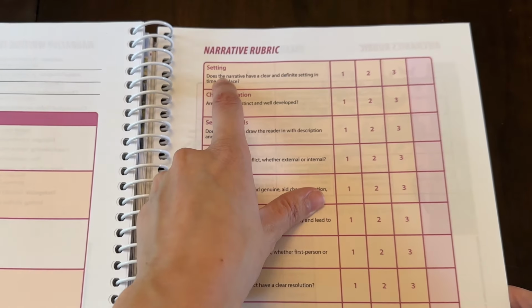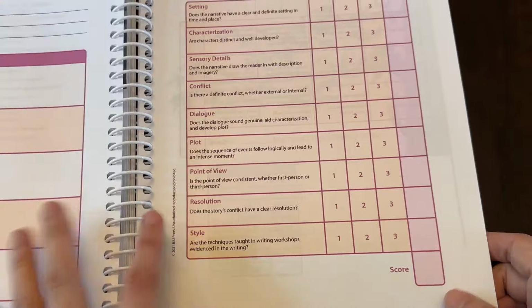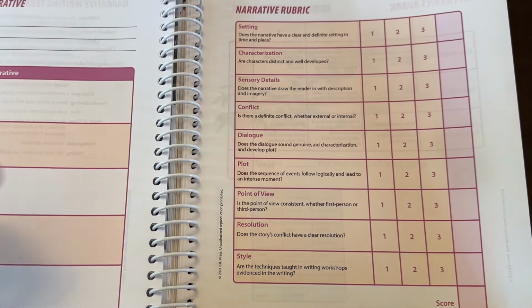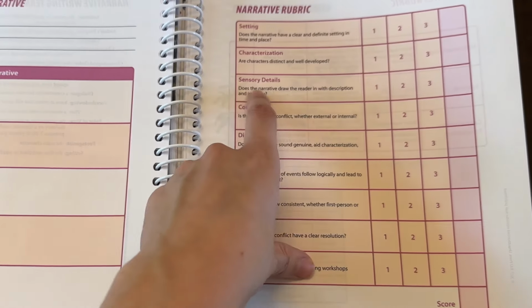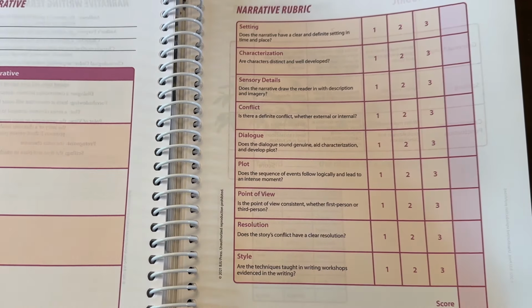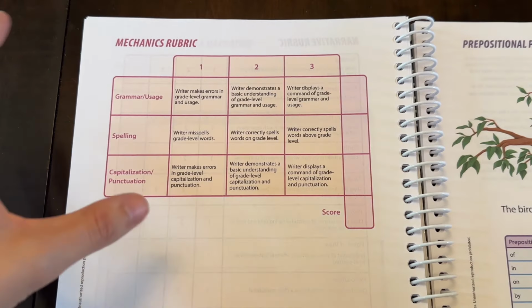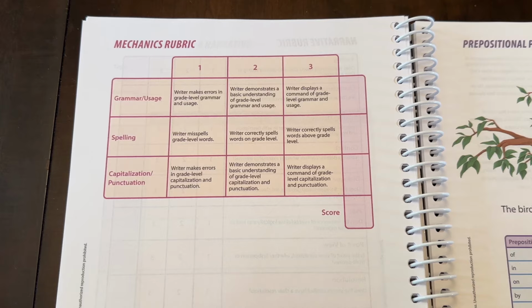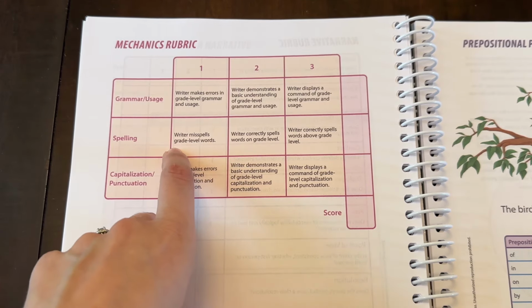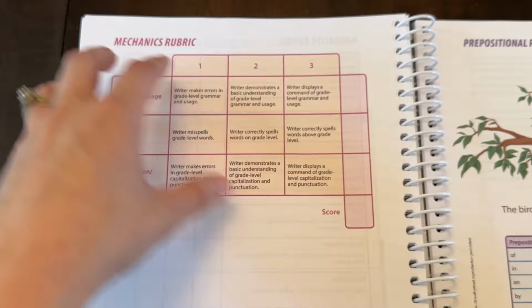So the setting: does the narrative have a clear and definite setting in time and place? 1, 2, or 3, obviously. The higher you get, the higher your score is. It's going to go through characterization, sensory details, and it's going to ask you a question. So it's not just, does it have sensory details? No, it's going to say, does it draw the reader in with description and imagery? So you know exactly what you're looking for: conflict, dialogue, plot, point of view, resolution, style, and then grammar usage, spelling, capitalization and punctuation. They get a 1 if they have misspelled words, a 2 if they do pretty good, and a 3 if they get everything right. So this is going to show you exactly how to grade for that part.